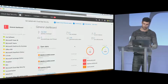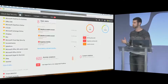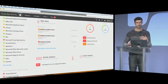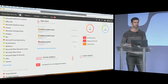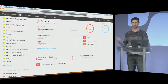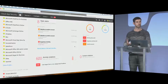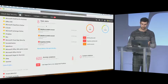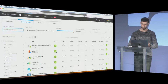So first, this is a dashboard where you can see, based on the behavior analysis of the tool itself, a view of stuff that's happening in your environment, right? So maybe somebody's trying to compromise the account, or they're trying to download the files on their last day of employment, and then who knows what they're going to do with that stuff. So it uses those typical scenarios to figure out if somebody's doing something they shouldn't be doing. Then you can also, as I mentioned, discover which applications are being used in your company.